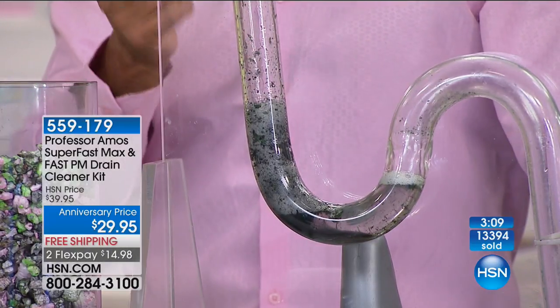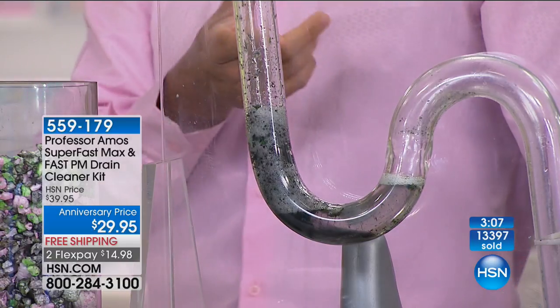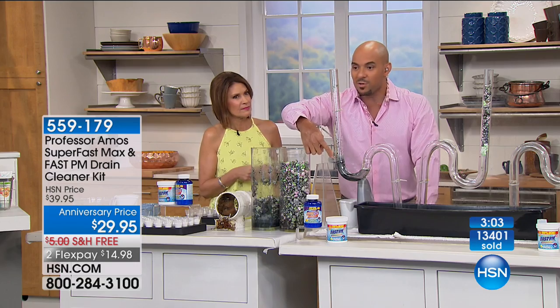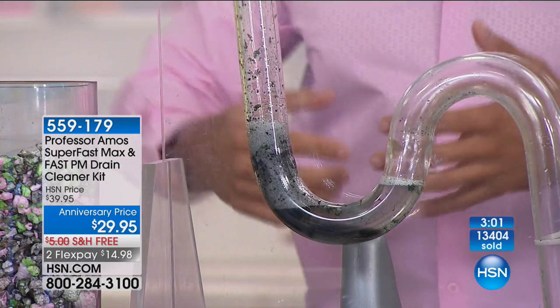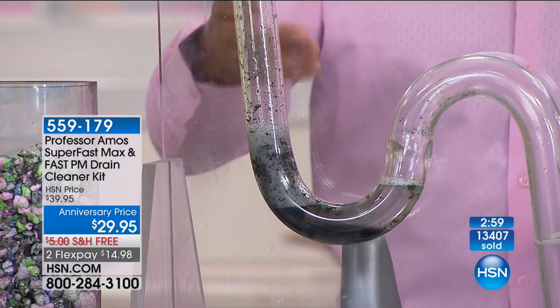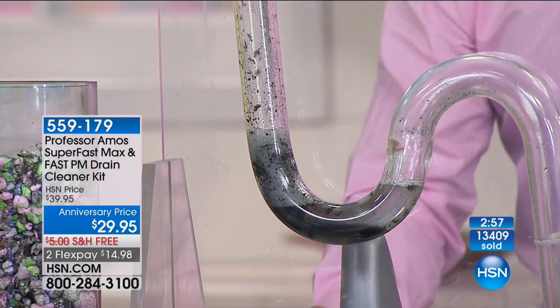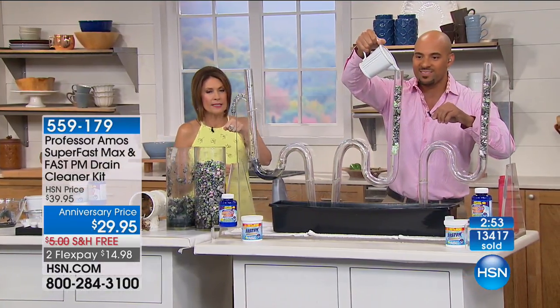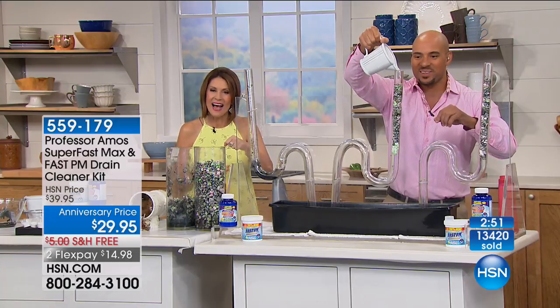Think about everything that goes down your bathroom sink, your kitchen sink. It just saponifies it, turns it into foam. That foam turns into liquid, and within a matter of a few moments, maybe 10 minutes, you can rinse the line with water. So I'm gonna do one more tube here, and then I wanna show you the flush. Okay, because in the meantime, let's go out to Pennsylvania and say good morning to Ann, who's calling.